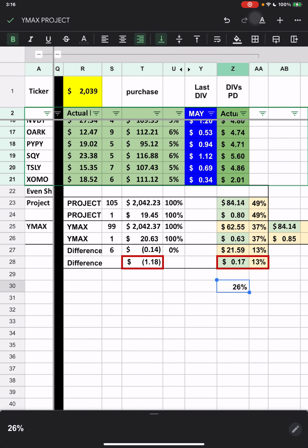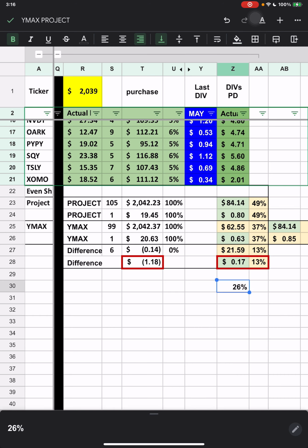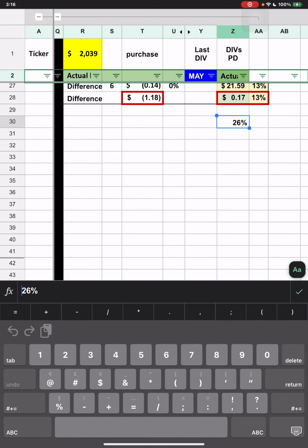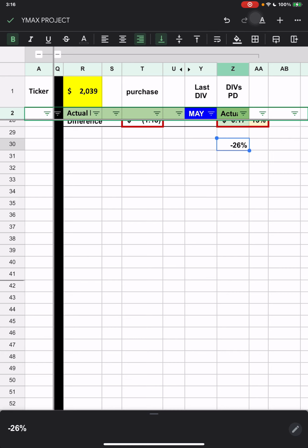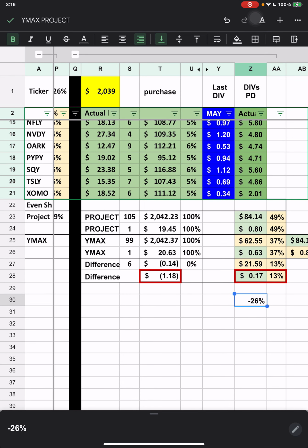Between using the difference here and our actual project, you're getting 26% less, which I guess I could have put as a less distribution based off of that. And I know $20 isn't much, but if you're only getting $60, $20 is a lot, or if you're only getting $80.